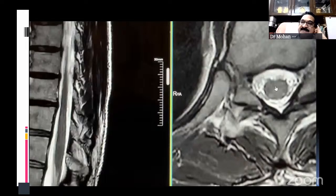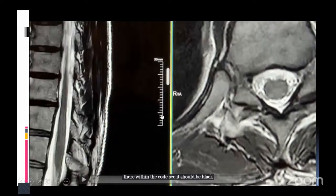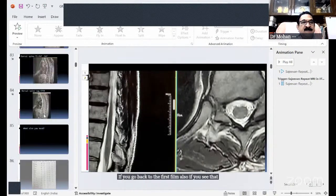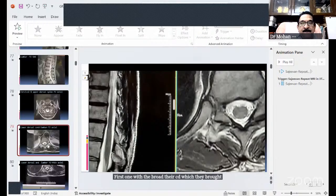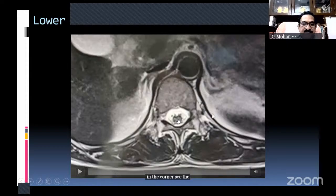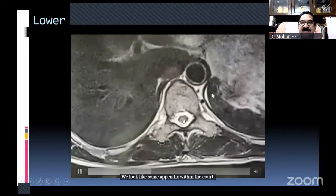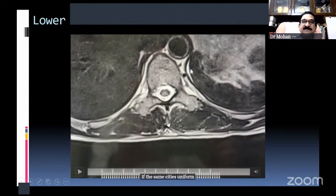Can you make out the hyperintensity there within the cord? See, it should be black. If you go back to the first film also, you can see hyperintensity there. In the corner, see the hyperintensity there. It may look like some hyperintensity. That's hyperintensity. Since it is uniformly present, it got confused with the normal cord.